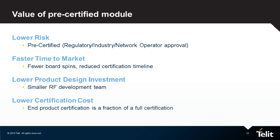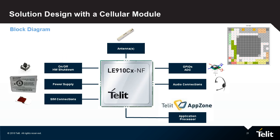So if I back it up a slide, when we talk about certification, we're really going to be focused. Hold on, I'm going to show you this slide back one. Okay. There we go. So when we're talking about certification now, we're not touching the actual module itself. When you do an end product certification using a pre-certified module, you're only testing the antenna aspect of it and really the power supply and SIM connections. So you're really only focused on the additional components that you're adding to the module.